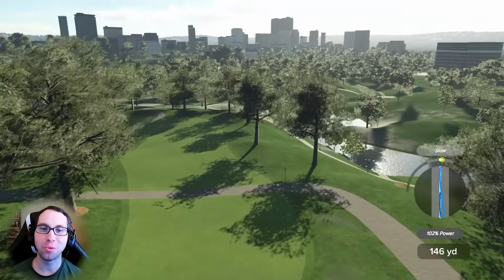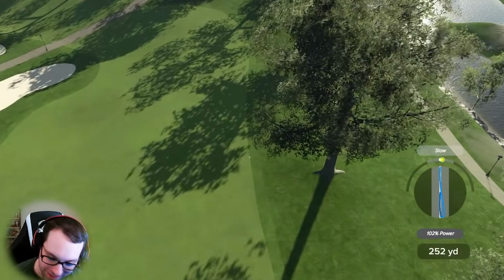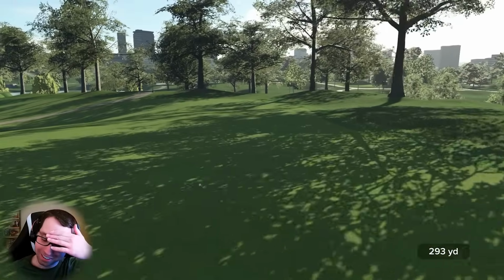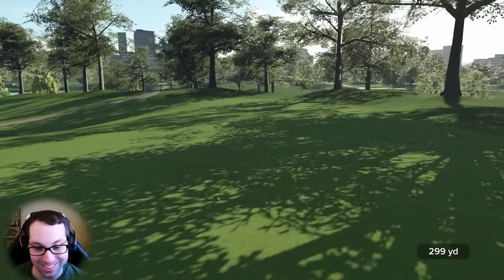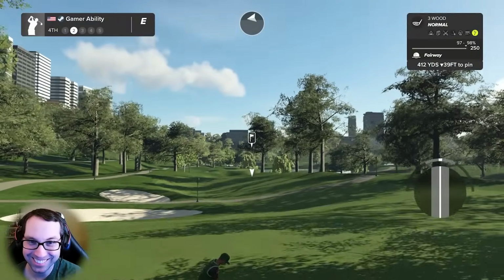You know, I never want to see this course again. So I am determined to beat this course and never have to see it again. Oh my, this golf course. It's broke me. Yeah, you'll take that.